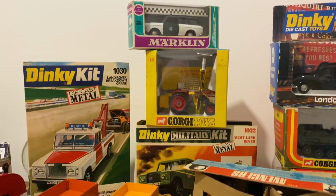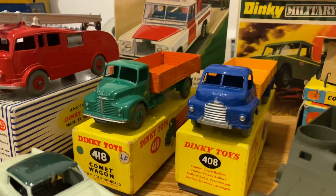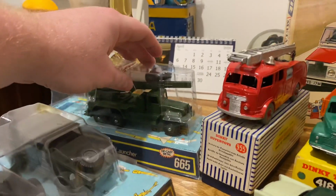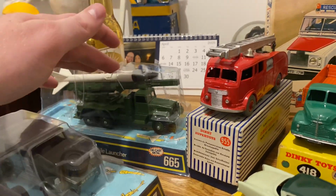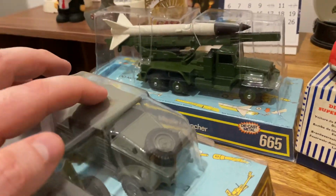Look at that Marklin. How beautiful is that Volkswagen? Stunning. The condition on some of these as well, incredible. Of course, all original boxes. The only thing here that's not original is the vacuum pack top for that, because it was broken. So I got another one because the base is mint, the model is mint. So a £15 replacement vacuum for that. That's an original vacuum, and when you're side by side, you can kind of tell.